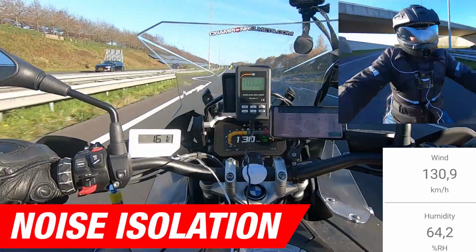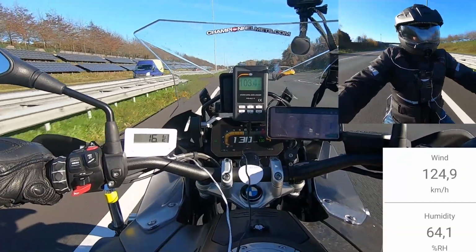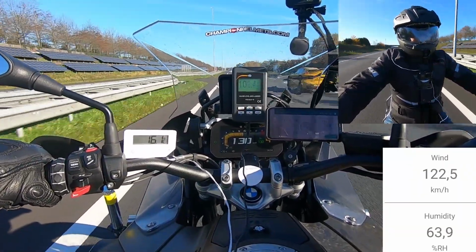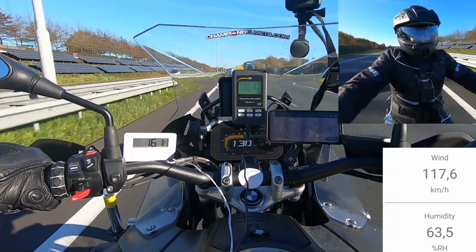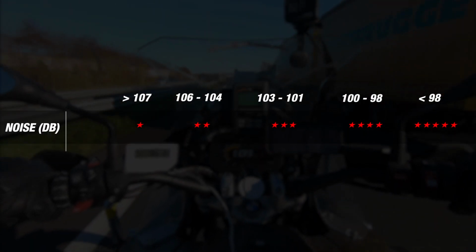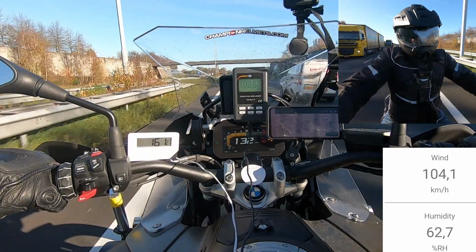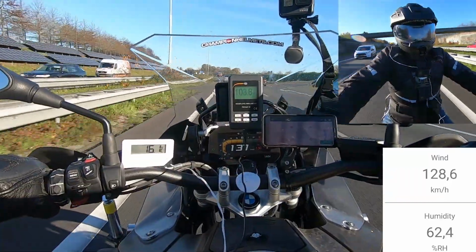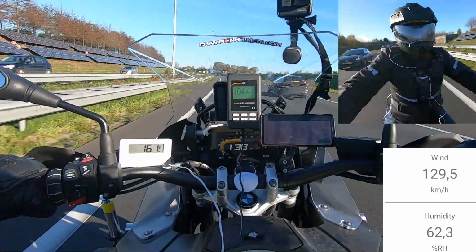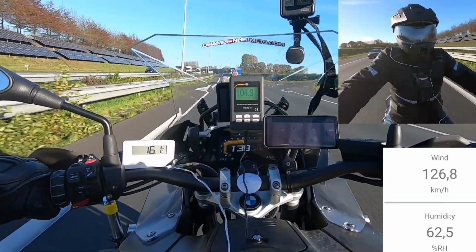First up for our road test, we have noise isolation. This is often a tougher category for adventure helmets due to the added peak on top, but we still get plenty of interesting results from our test. We measured these helmets according to our matrix once more with a set of bands to determine how many stars each helmet earns. When we tested our helmets out, we had excellent testing conditions with the day's average airspeeds at about 115 to 130 kilometers per hour, which means our data is clean and testing was consistent.